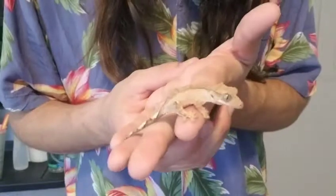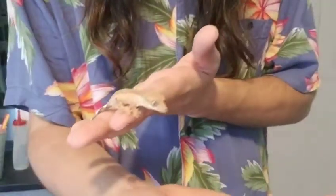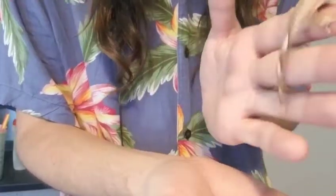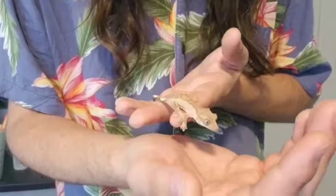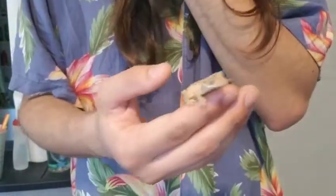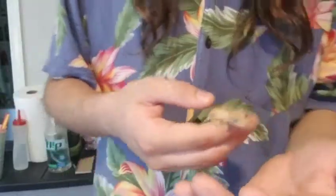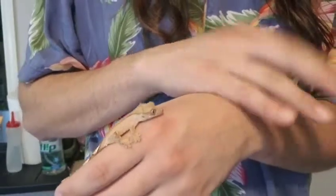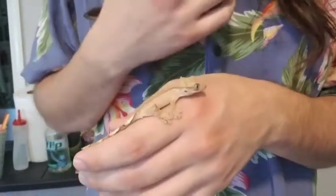So this gecko's name is Fellow. I just didn't give him a specific name because honestly I didn't really like him that much. But he's definitely got some cool tiger flame thing going on. He was a pairing between Olga and this other crested gecko I had, a male that I no longer have. I actually sold the other male, and she had laid one egg right after I separated them, and this is the gecko that hatched from that egg.